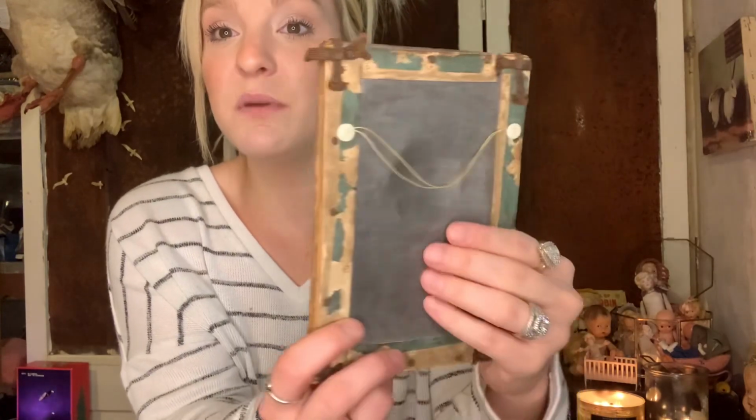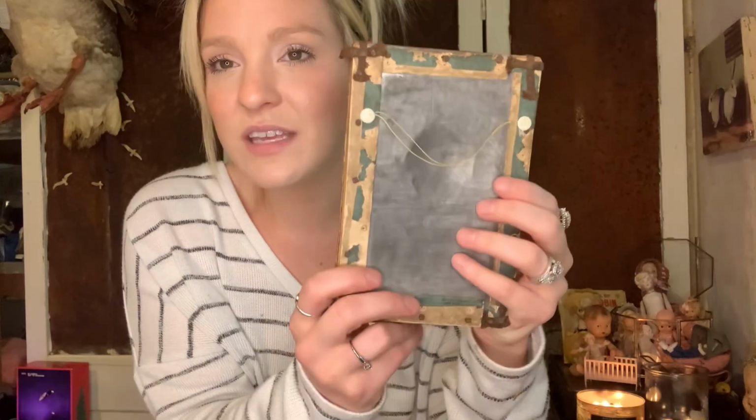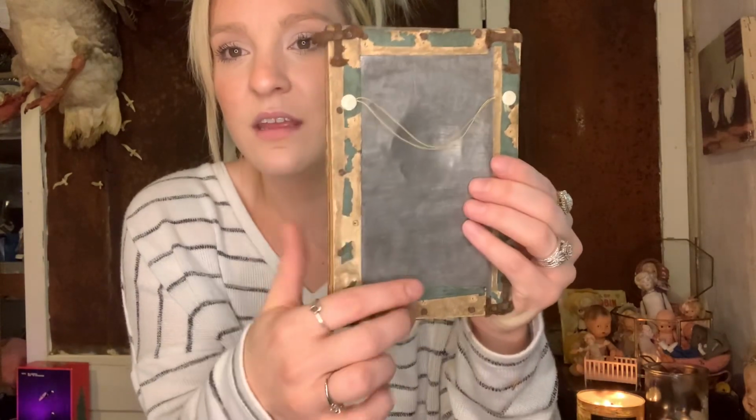And my favorite part about this piece is that you look at that and you think it's a picture, but it is three-dimensional. Her face kind of sticks out from the backing, and it's because it is hammered tin. I just can't even. Someone hammered this tin to make the picture three-dimensional.